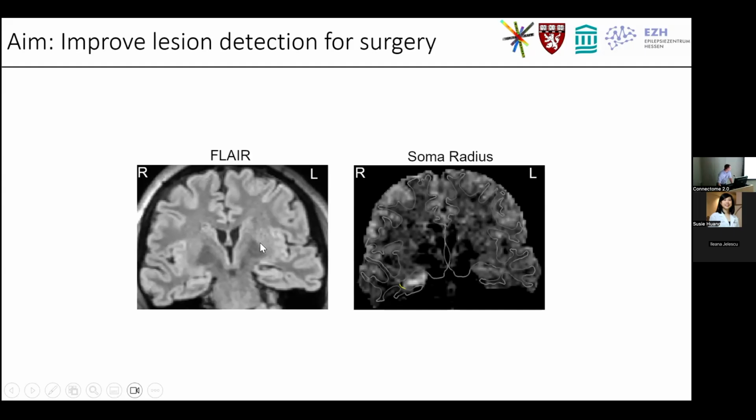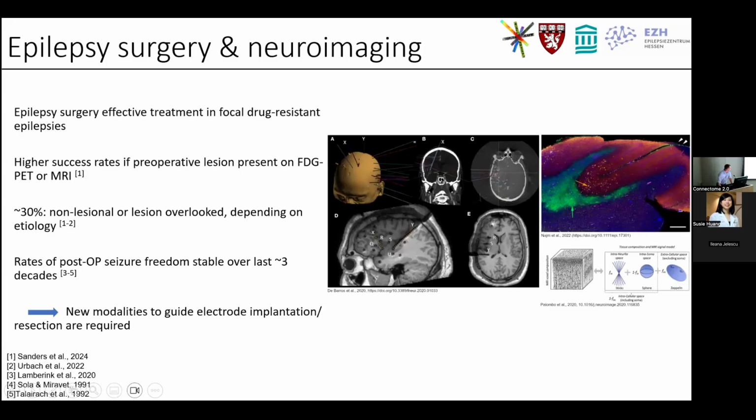And first of all, I'd like to introduce you to epilepsy surgery and as to why neuroimaging might be important there and which diagnostic gaps need to be filled here. So around about 1/3 of patients with epilepsy will not become seizure-free with anti-seizure medications. And in a lot of these patients, epilepsy surgery can be a curative option, which is pretty amazing actually.